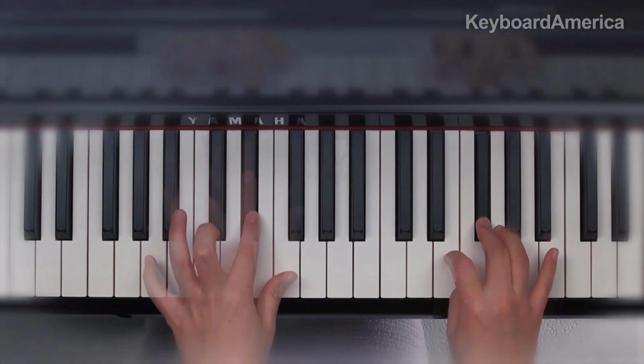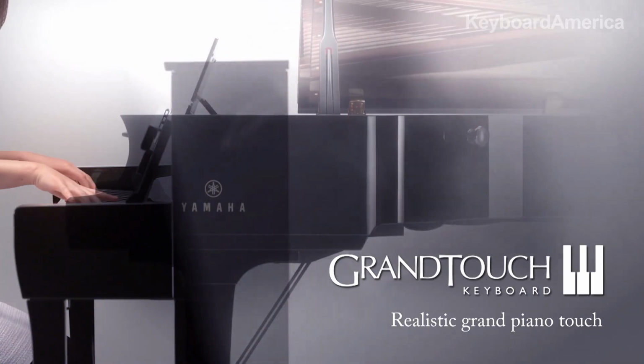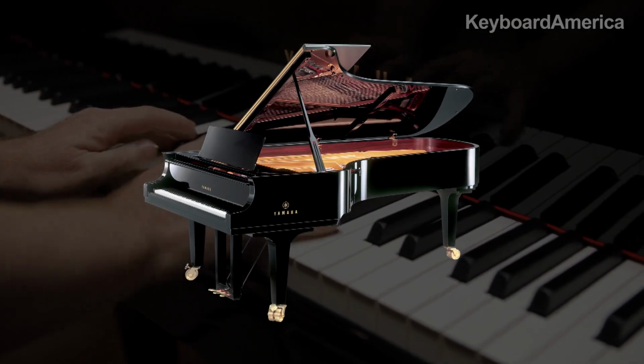When developing the GRANDTOUCH keyboard action, Yamaha sought to reproduce the true resistance that is unique to a grand piano with greater fidelity. The result is an instrument with a more responsive touch, offering a greater dynamic range than ever before. To touch on this benefit, let's go to the true source, a grand piano.